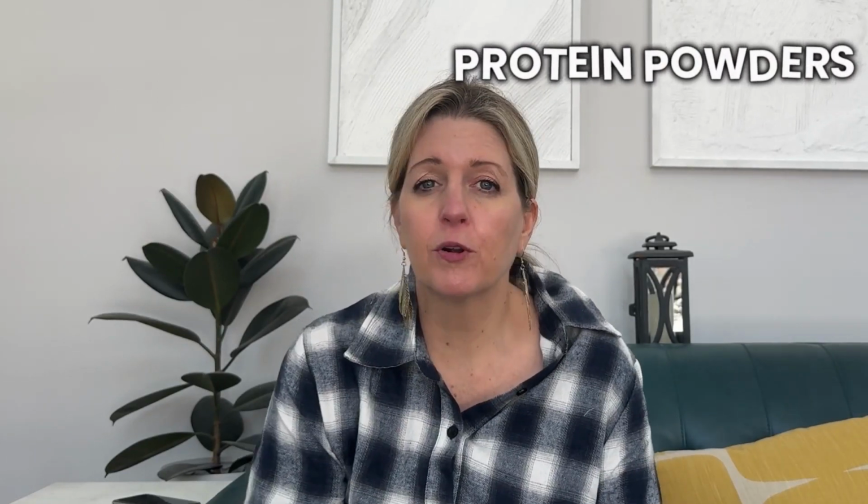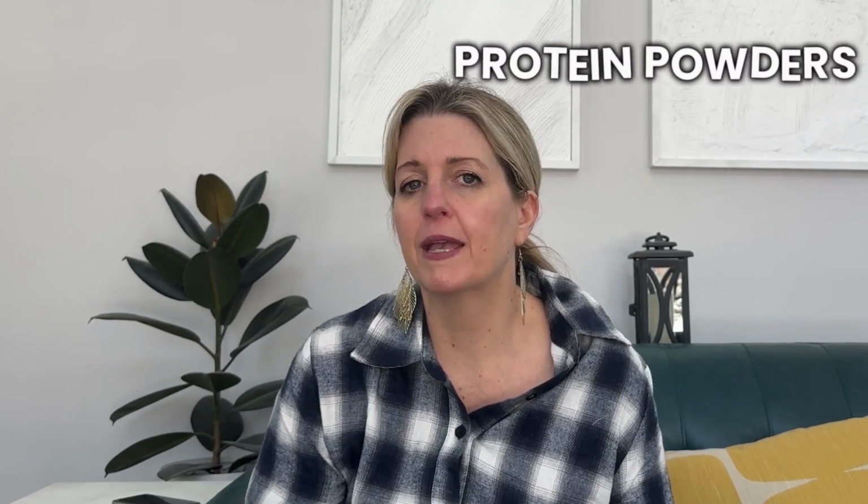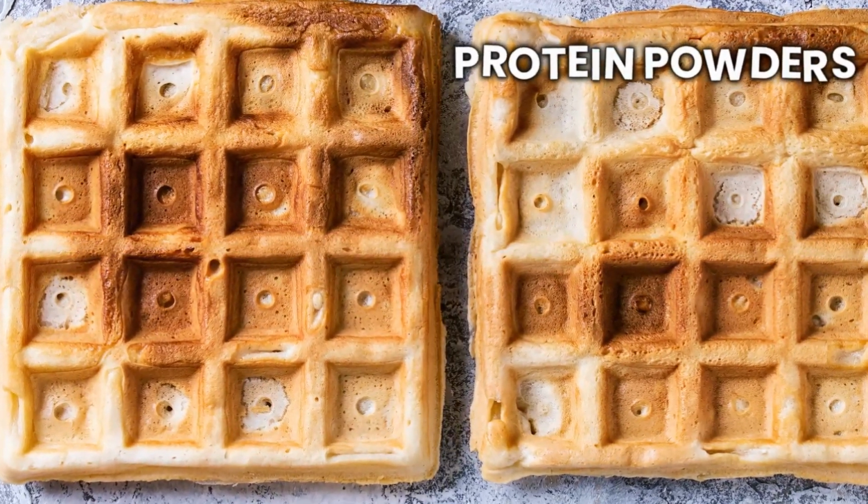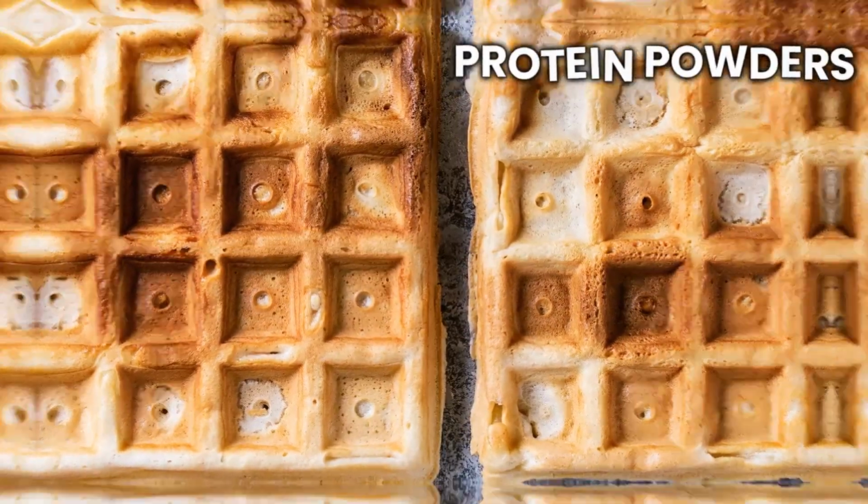You can also bake with protein powder. That's a great way of making your own protein pancakes, protein waffles. Yes, you could buy it pre-made, but it's really simple. Just add a scoop or two to what you're baking.